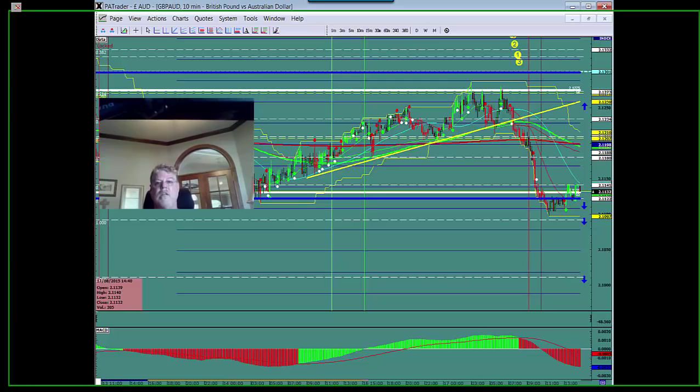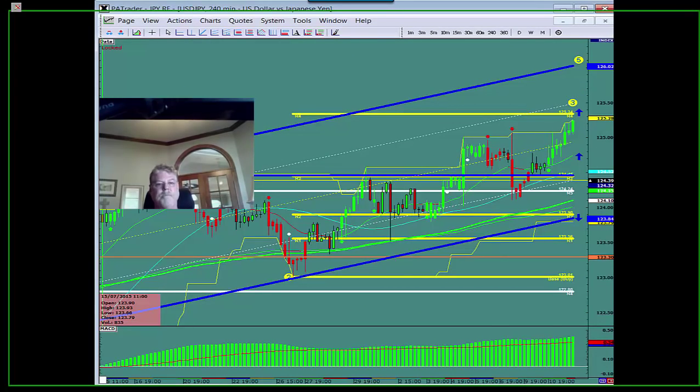So a trader needs to learn these three essential things: structure, probability, and then define the risk and reward. And if the risk is lower than the reward, then the chart says you should take the trade. Let's take a look at another one here.